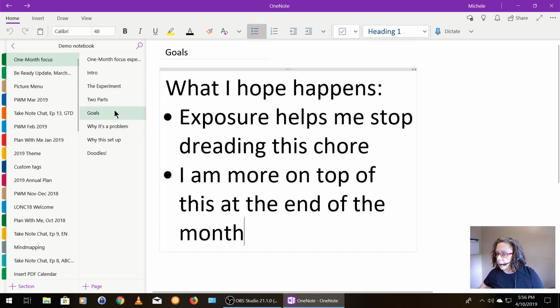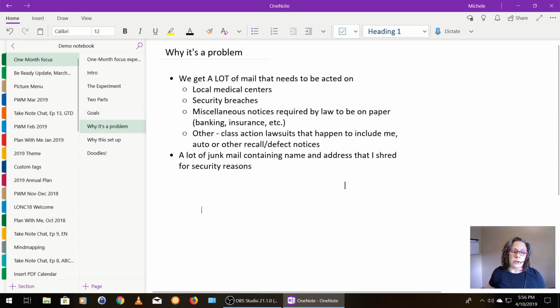Another category I get is miscellaneous notices that are required by law to be sent by paper. Some examples would include things from my bank or insurance company. They have certain things that they have to send by postal mail as required by law. And then one other category of notices required by law would be class action lawsuits that happen to include me. I've never taken action to start one or join one, but sometimes something will come up that I happen to be a part of. And I have also gotten product recall notices or things like that.